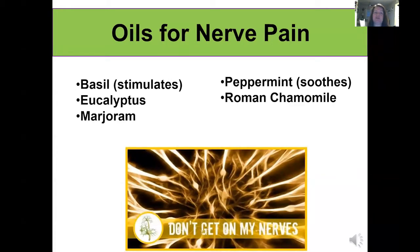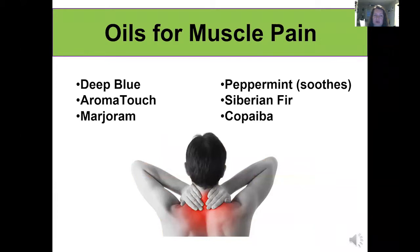So oils for nerve pain. We have basil, that is a stimulant, eucalyptus, marjoram, peppermint, that soothes, and Roman chamomile. And oils for muscle pain again, we have Deep Blue, Aroma Touch, marjoram, peppermint, Siberian fir, and copaiba. And you can try which one works.